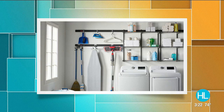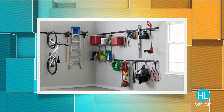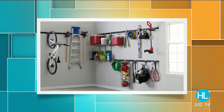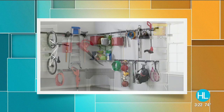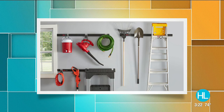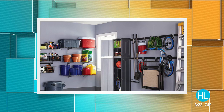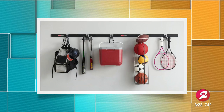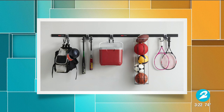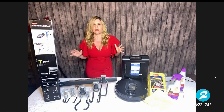Here's the beautiful thing though, and see, aren't these pictures great? It just makes everything so organized. You can keep adding to it based on what your specific needs are. So you can add, you can see there's shelves, there's bins, there's cabinets, there's racks, there's small and large hooks. You can put bikes up, sporting equipment, balls, gardening equipment. Just a great, great system that I found at Home Depot, and I love it. It makes everything so convenient in the garage.